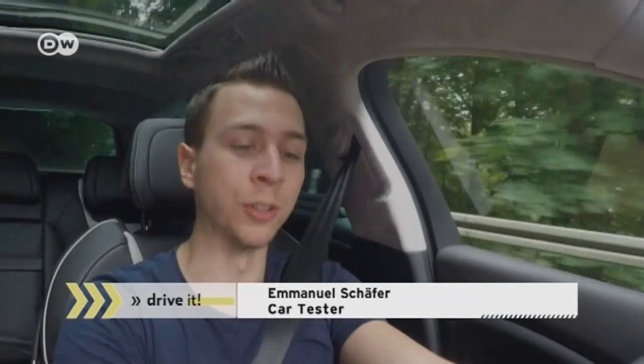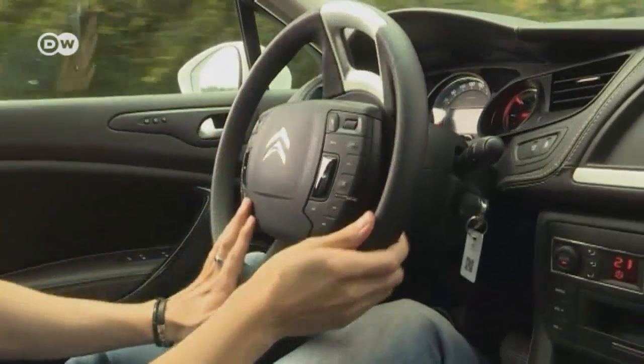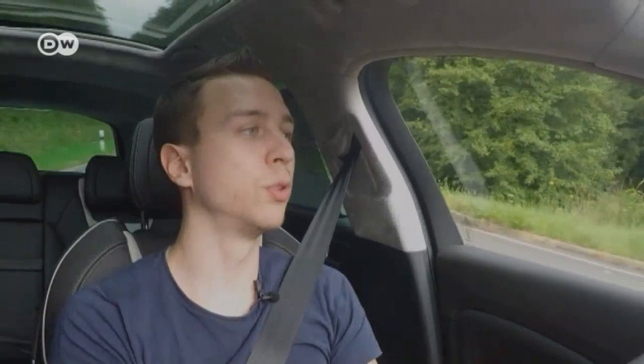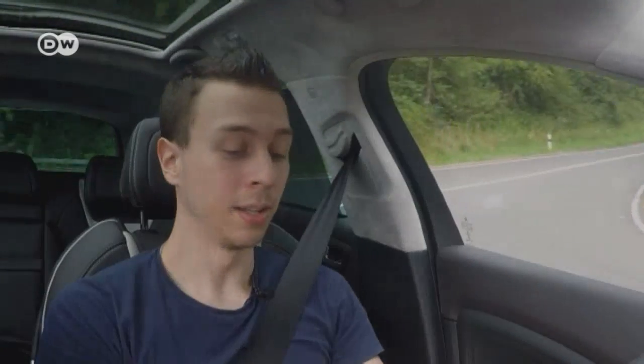All in all, Emanuel thinks the C5 is definitely a success. The only thing that disturbs him slightly is the controls in the middle. The steering wheel turns, but they all stay in the same place, which takes some getting used to. One time, Emanuel nearly trapped his finger while turning the steering wheel.